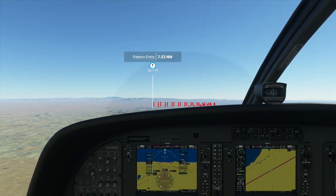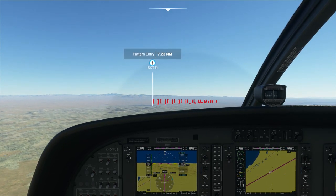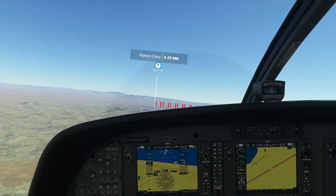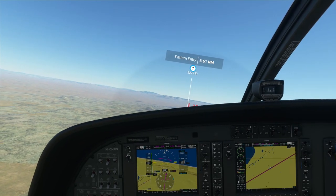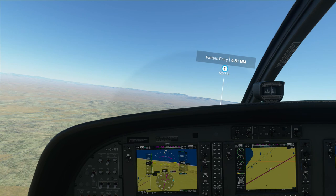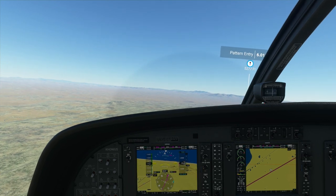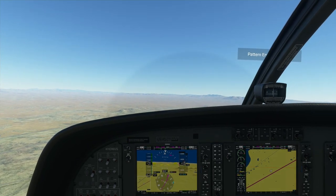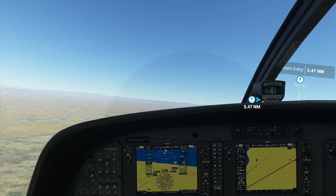Alright, so there's the landing pattern. I'm going to turn off autopilot. Continue slowing down. I don't want to enter the landing pattern going this fast. I will put the flaps down once I'm a little straighter into the landing pattern. I don't trust turning them on while I'm in the middle of a turn, although it's probably fine.